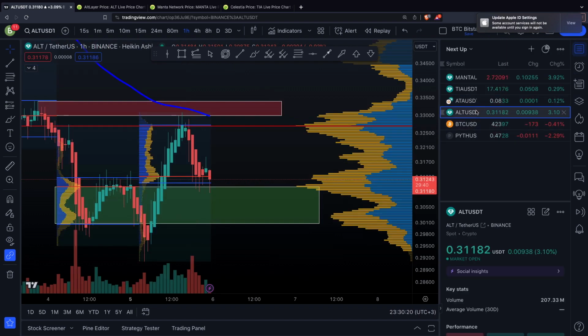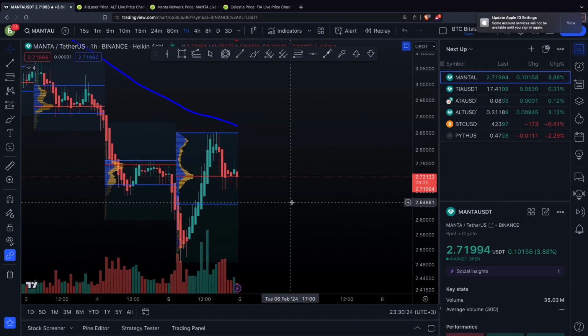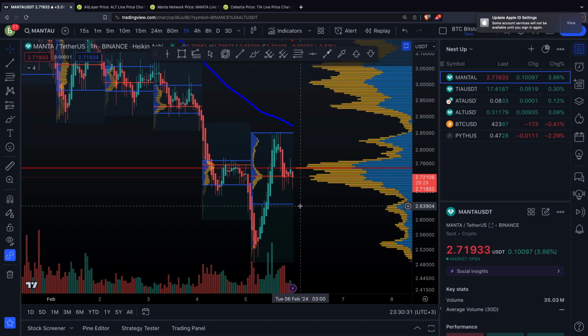Even though I'm not really that interested when it comes to Manta, this also looks like a very good area to pick up some Manta. I'm not really going to dive deep into Manta technical analysis because I really believe that Manta technical analysis deserves a video on its own. So today I'm just going to keep it simple.